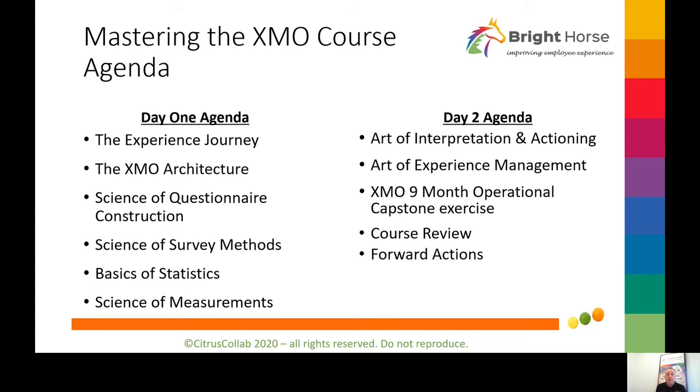Day 2 then moves this agenda forward, because in day 1 we've talked about and discussed the art and science of how you build and gather sentiment from your organisation, and we discussed in detail the art and science of how you build a sentiment survey. Well, once you've done that, what you really need to do then is start turning that data into information. So in day 2, we're going to focus on how you interpret that and action experience measurements.